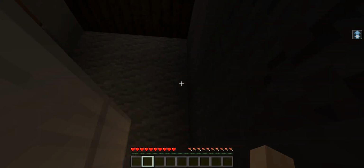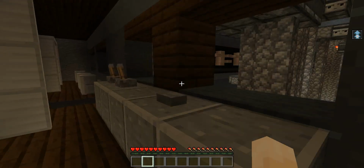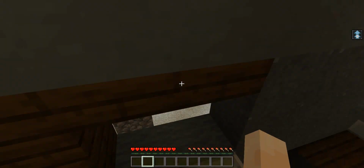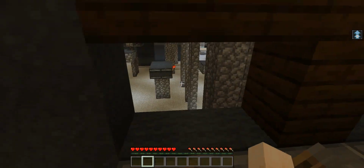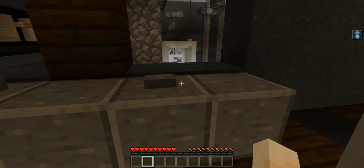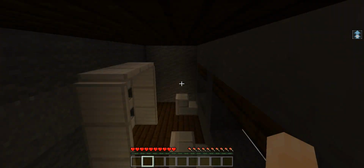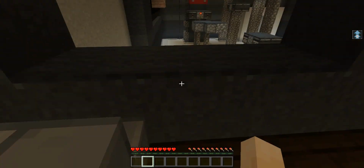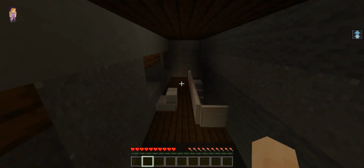Let's go up the stairs. Ooh, wait, there's buttons. I don't think it's doing anything, though. Probably just for show. Okay, well, this was a neat little area. I'm gonna head over to the next one and see what's over there.